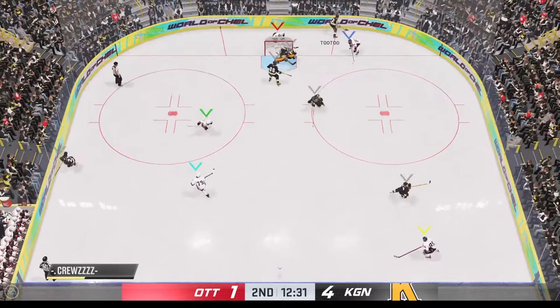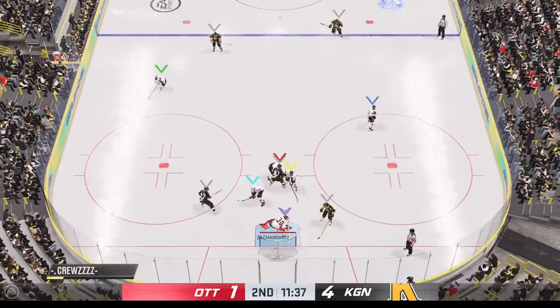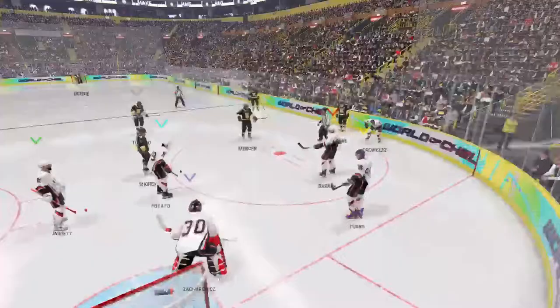And now he angles it across to Aho. Moves the puck. Aho's danger is not shooting the puck tonight. It's being able to deliver it to the dangerous player all over the place. She's been unreal at passing the puck into the right spot all game long.